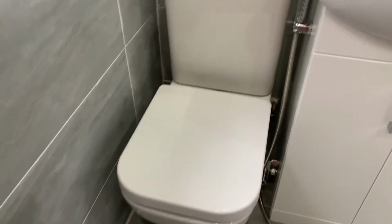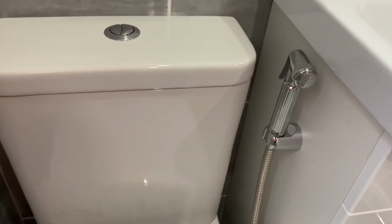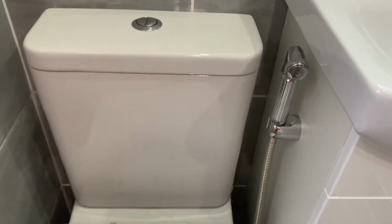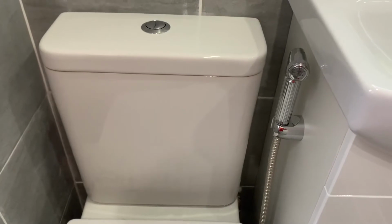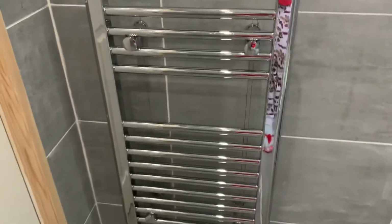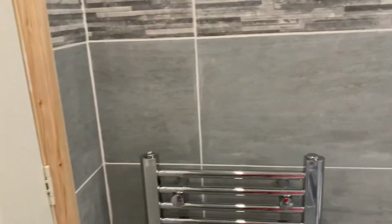Oops, close. And this one is our secret, our bidet. We kept it like that because we just wanted discreet, charming. And our window, our radiator, and this one just needs painting.